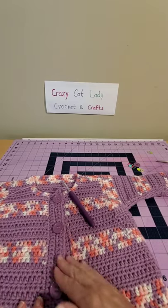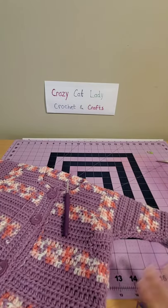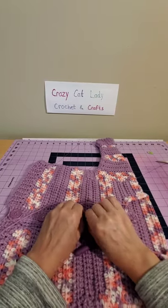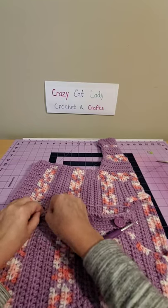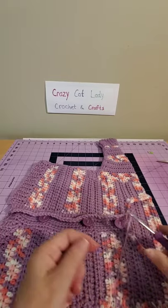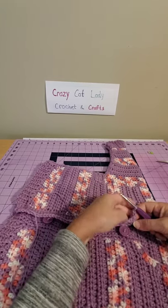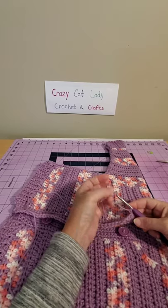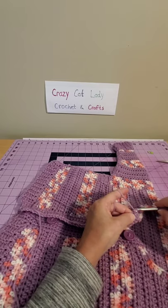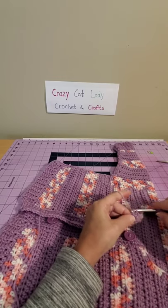Oh, nice. Move all my gadgets off the table here. Okay. So yeah, I'm just going to do one full row of single crochet from top to bottom. Then we'll tie it off, tuck the string, call it done. And I'll give it a good look over, make sure I've tucked all the strings, cut all the loose ends, and get it ready for my 19-month-old granddaughter.